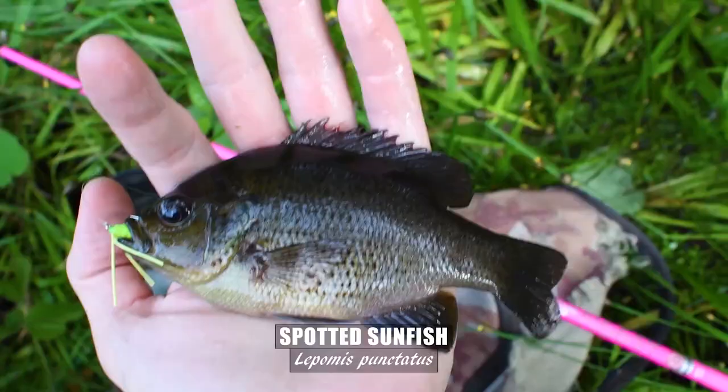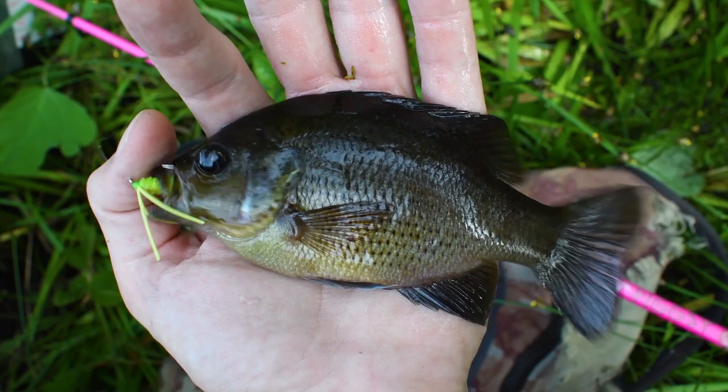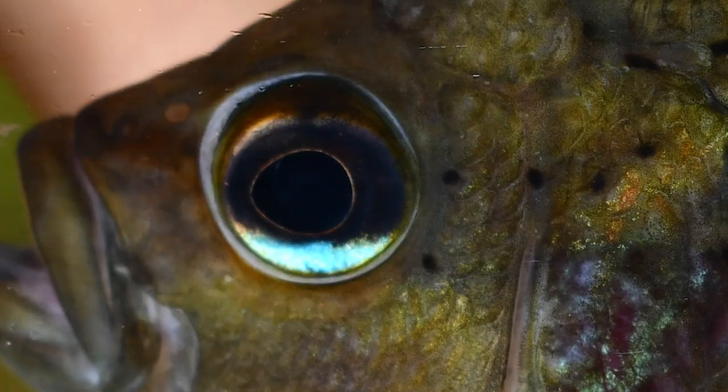All right, finally I've got one that's less beat up. There is some wear and tear in one of those dorsal spines, but this will be a nice type specimen for me to photograph. Oh, yay. You can go. That's okay.